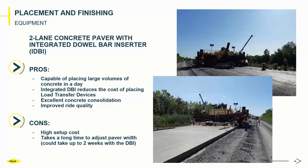One other great advantage of this paver is that it has an integrated dowel bar inserter in it. And what that gives us is flexibility when paving. So let's say there's a grading operation going on and the grade is ready today. We can jump and start paving tomorrow. Whereas if it didn't have the dowel bar inserter, we would have to wait and lay all the baskets down, and it takes more time. So it gives us more flexibility with the schedule.